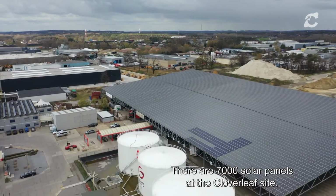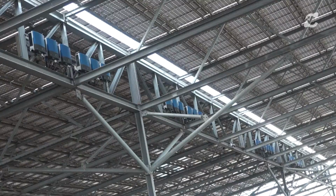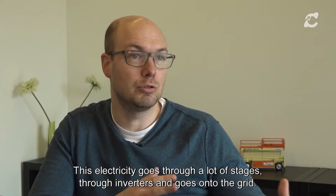At the Cloverleaf site, we have 7,000 of them, so each of them captures sunlight, and they convert that sunlight to electricity. This electricity goes through a lot of stages, through inverters, and then goes onto the grid.